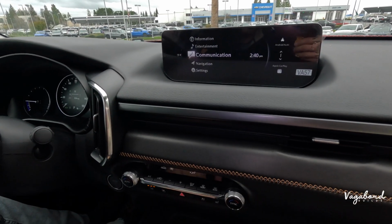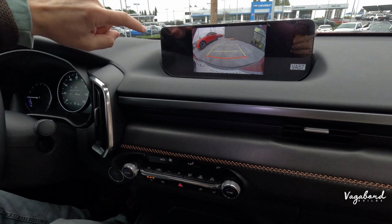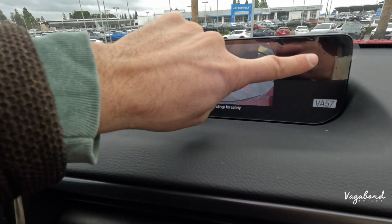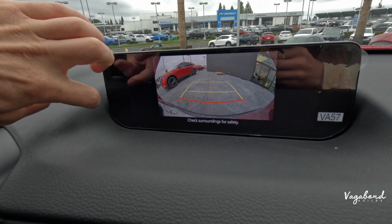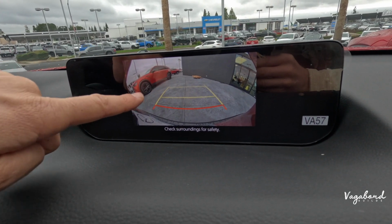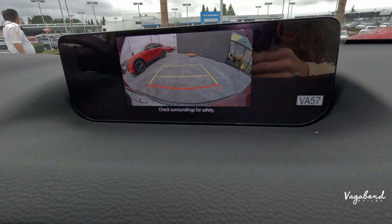Now, let me go ahead and drop it into reverse, get you guys a camera and what it looks like. I also, again, kind of wish that the full screen was the camera, but they kind of shaved down the right and the left of that. But look at the quality on that camera, I have to say. It's very good quality. All right.